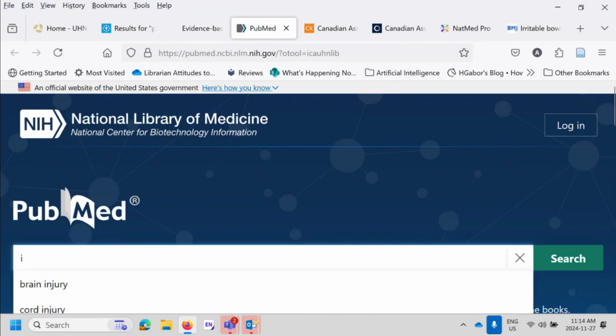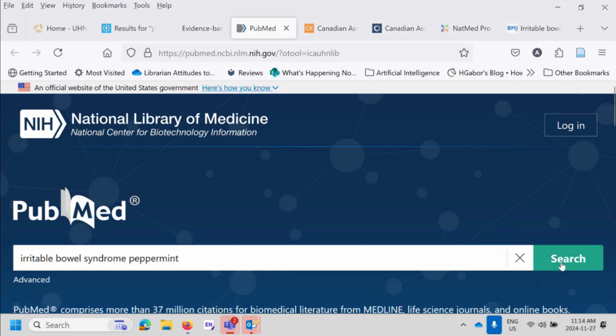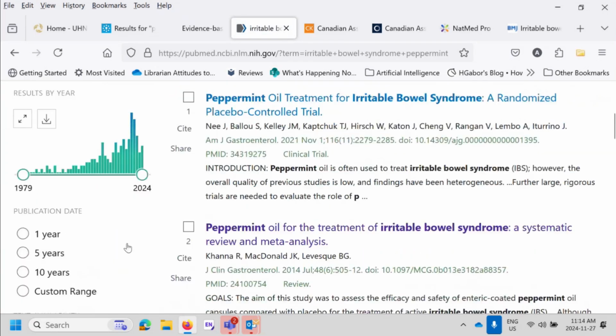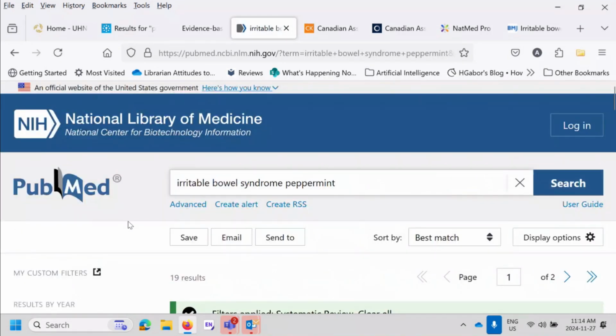And I'm going to type in irritable bowel syndrome peppermint and do a search. And off the side here, one of the options for the filters is systematic review. So I'm going to click on that.